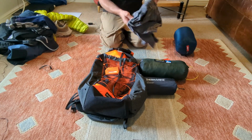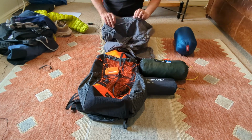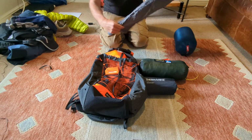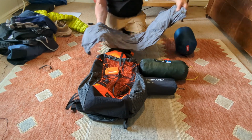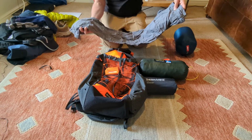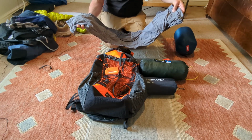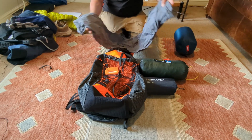These are an old pair of Craghoppers, which is a UK brand, very thin trousers. They don't make them anymore, and I've found nothing similar of a similar weight. They're about 200 grams, but they're just for an extra pair if I'm washing my other Fjallravens, or they get filthy and I need something else to put on sleeping if it gets a bit cold and so on.